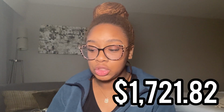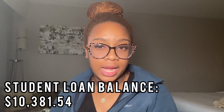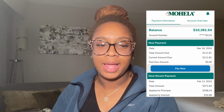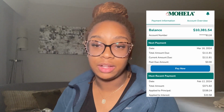So in February, I made a total of $1,721.82 in payments towards my student loans and my car note. As of today, my student loan balance is $10,381.54. The interest accrues daily, so I took screenshots from a couple days ago and it's not accurate. So currently my student loan balance is again $10,381.54.